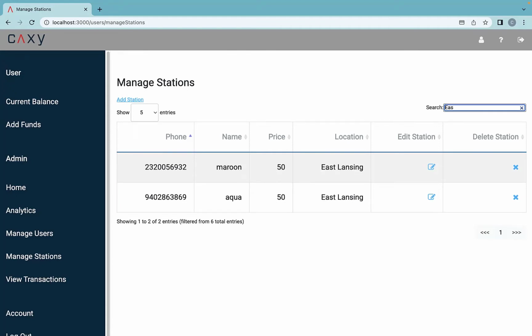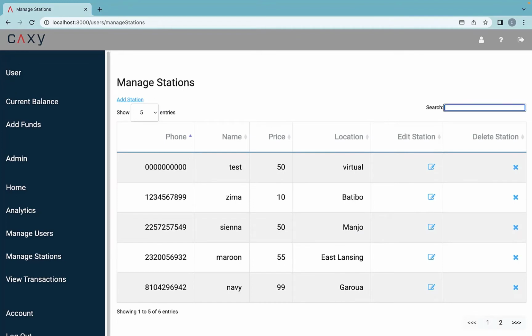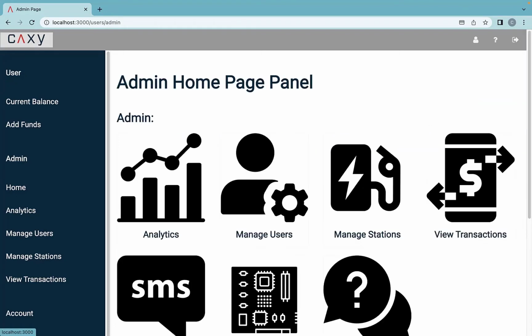After receiving a quote about the cost of this station, it turns out Maroon will be a bit more expensive than expected. As an admin, the station's price can be changed to reflect any of those changes in cost or conditions that are not currently present. Now let's head over to Maroon and check how construction's going.